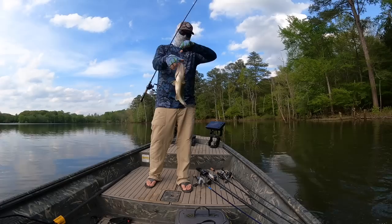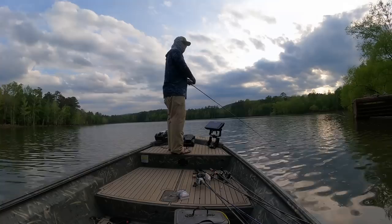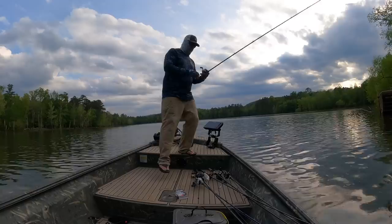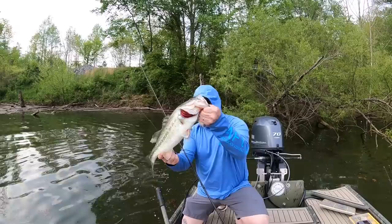Starting to get that lower light. We got a little haze going on. So I picked up that 3/4 ounce California swim jig, D-Walker that I always talk about. It worked. Hey, nice one. Let's see that one. Nice fish.